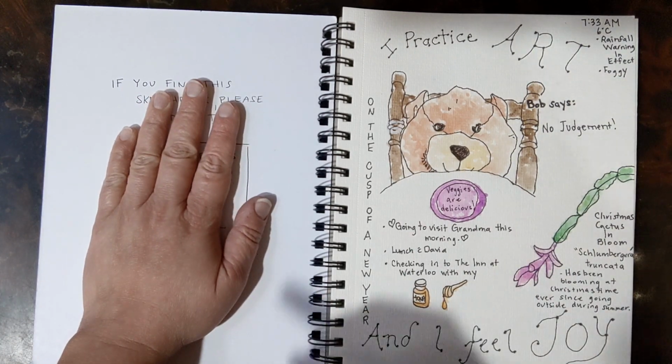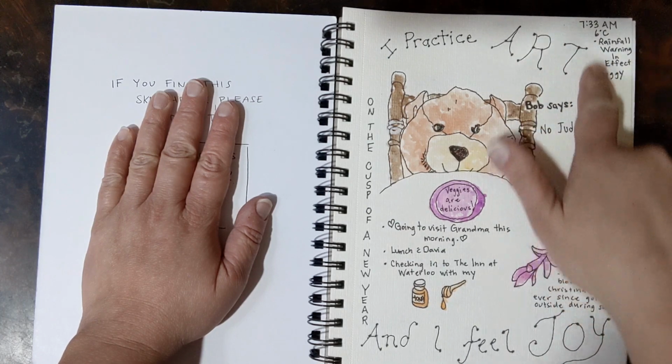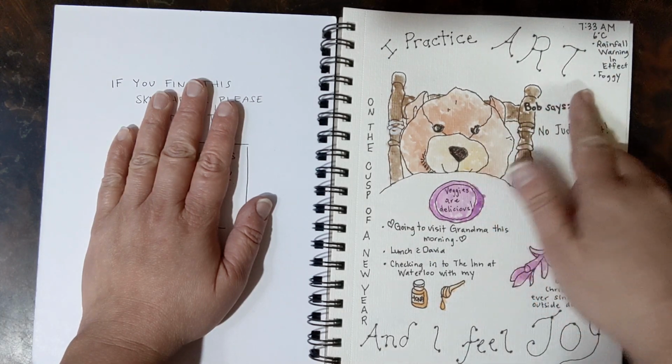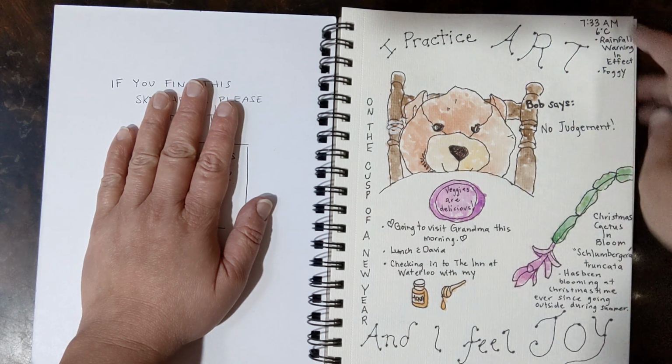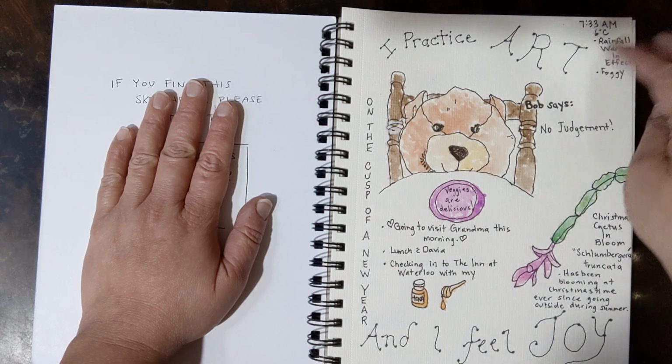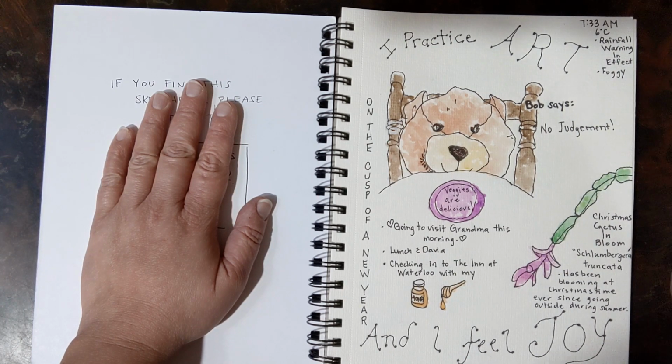On the first page, I put on all of the pages the time and the date. This one's set up a little different. I have the date in the bottom corner, and any weather related things that are interesting. So on that day it was foggy.